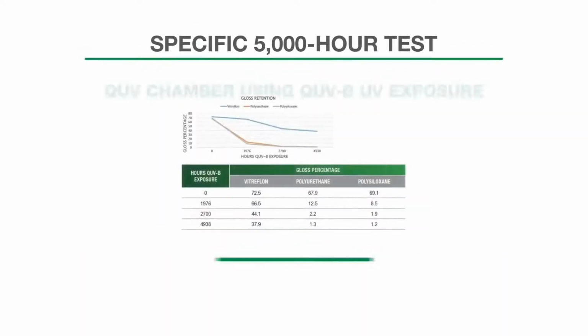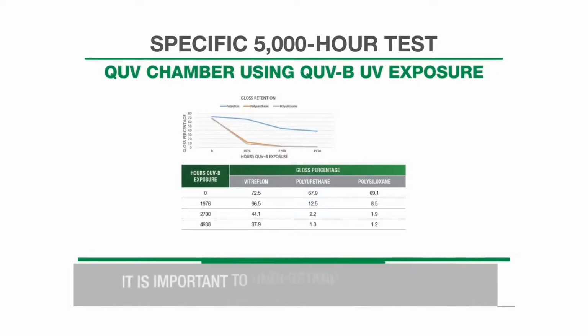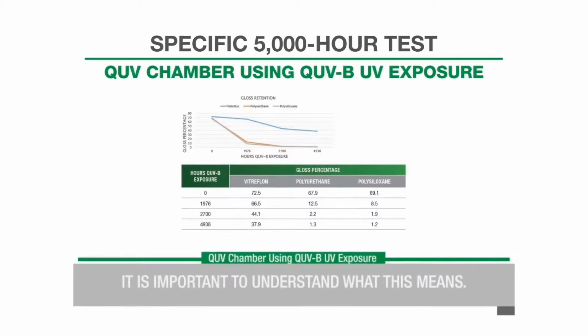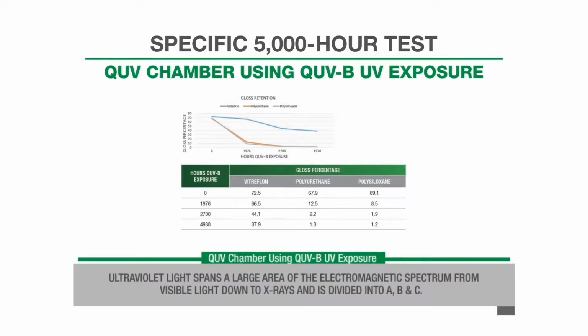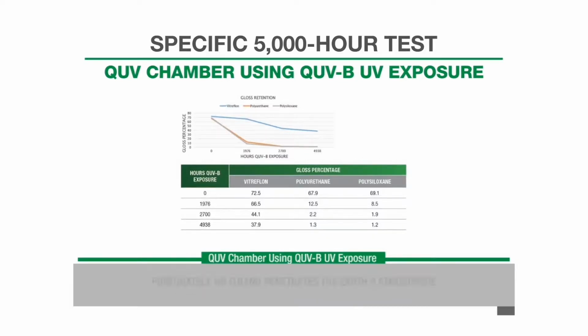Results of another specific 5,000-hour test are also interesting. These results are taken from a QUV chamber, using QUV UVB exposure. It's important to understand what this means. Ultraviolet light spans a large area of the electromagnetic spectrum, from visible light down to X-rays, and is divided into A, B and C. 95% of the UV and sunlight that reaches the Earth's surface is in the A band, and only about 5% in the B band. Fortunately, no C band penetrates the Earth's atmosphere.